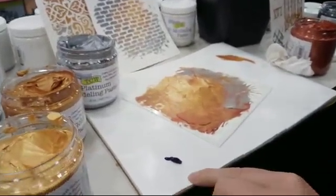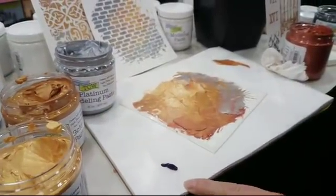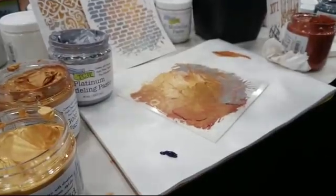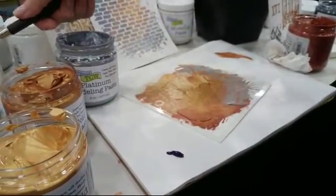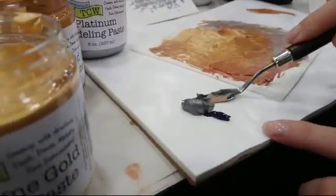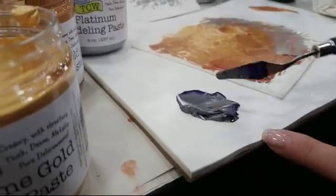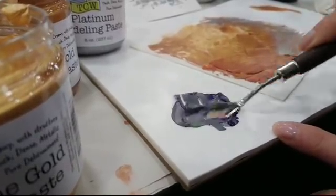So I put a little bit of our grape jelly. You've got to go with buttered toast, you've got to add your jelly to it. I'm going to pick up some of the sterling silver. It's a little bit darker, you can see. And just for fun, just to show you, I'm going to mix in a little bit of the grape jelly just to give it another dimension of tone.